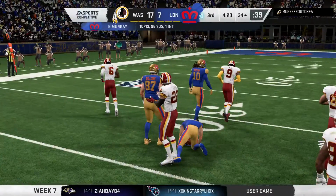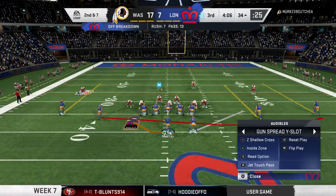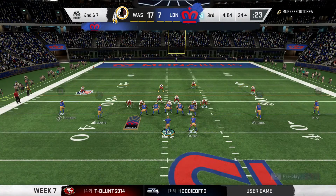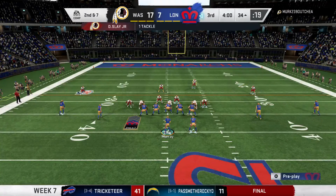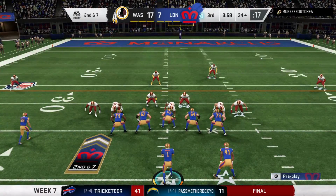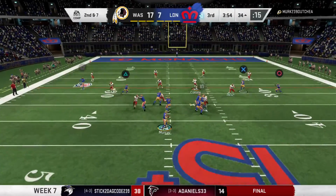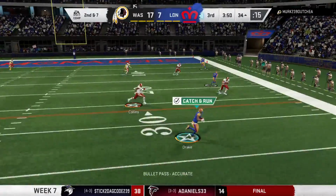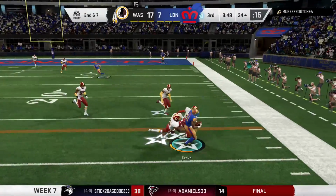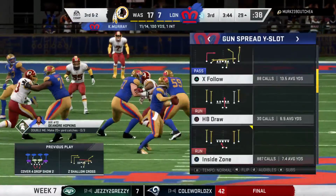Credit the tackle to Darius Slay. He was brought down by Darius Slay. It's a pickup of 3. Brings up 2nd and 7 at the 34-yard line. Murray to air it out again. And he hits Drake. And he'll work it inside the 30 to the 29-yard line.